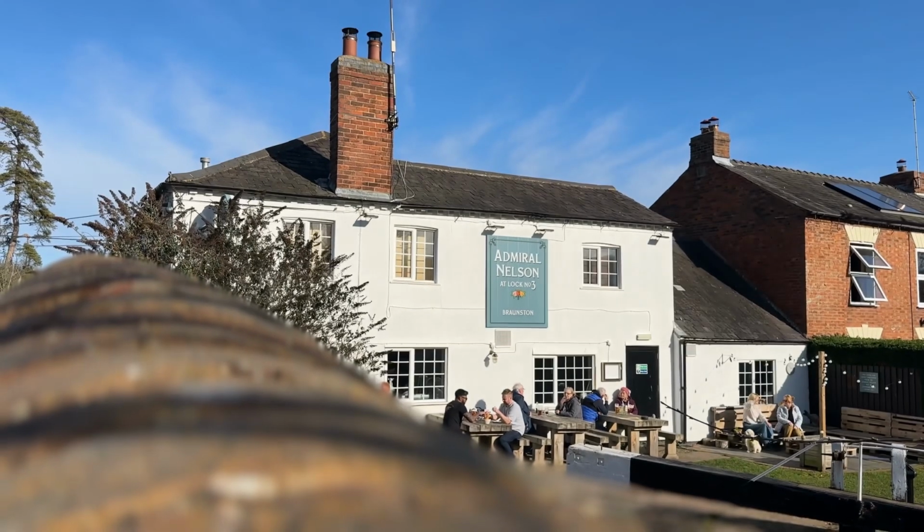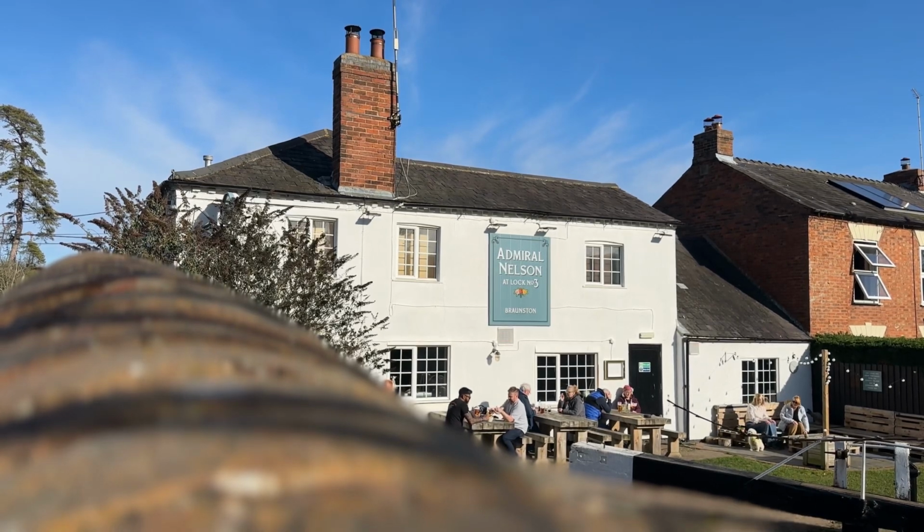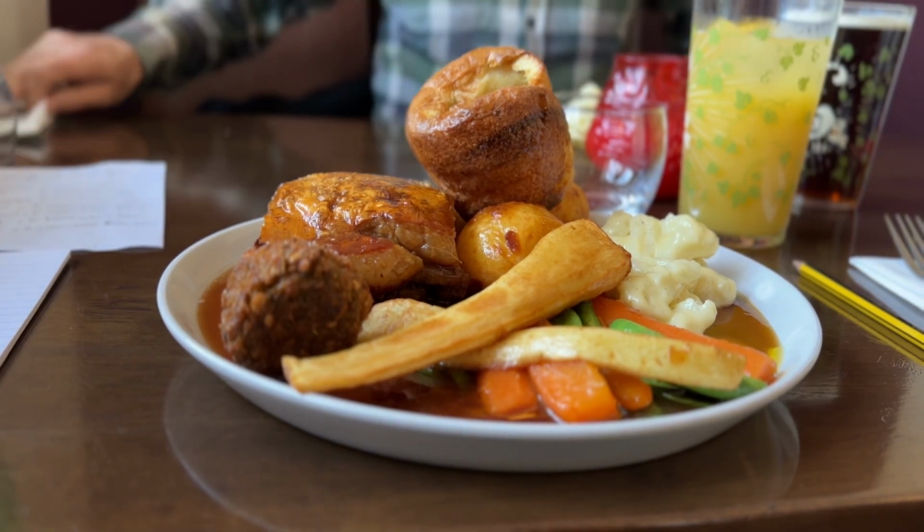The Admiral Nelson is a pub that's right by lock number 3. There's 6 locks coming into Braunston, and it's a really popular spot, but it's not quite my cup of tea. It's a lovely pub, but it's not quite what I would class as pub of the week material. Somewhere where I can walk in and feel comfortable without even having a drink. There, they're very busy. They've got a lot of customers coming in and out, and I felt like I was too much trouble for them, so I'm going to go somewhere where I can be trouble and also be welcomed.